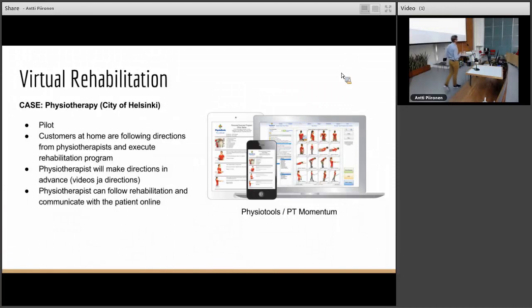There's also virtual rehabilitation. This is a pilot project in Helsinki also. So the idea is simply to provide physiotherapy services to homes. Same kind of idea as in the previous example.